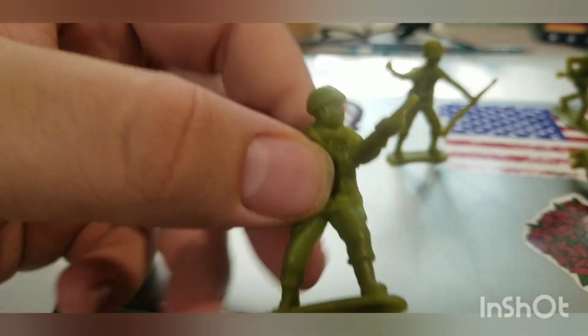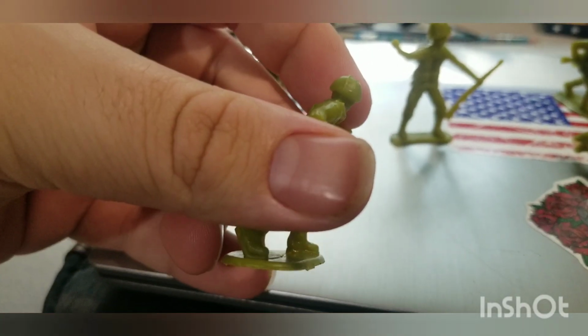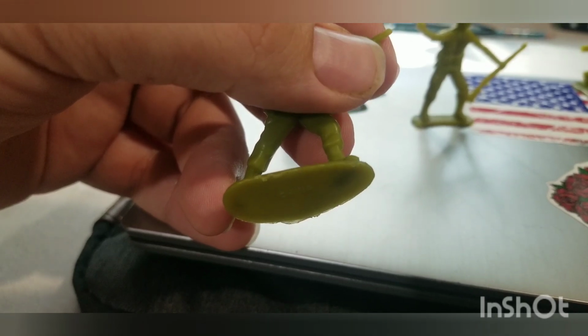So these are the three versions of the grenadiers. We have their old one, which is armed with a Sten gun with a grenade, but his hand is missing. But he was a grenadier.